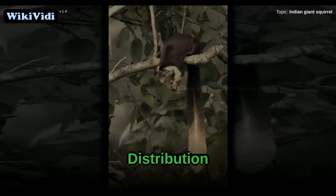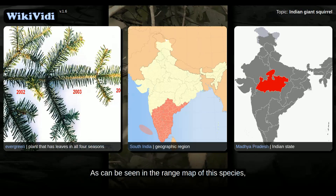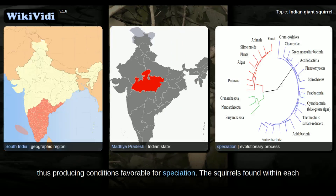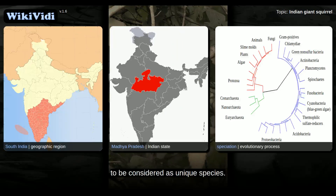Distribution: The species is endemic to deciduous, mixed deciduous, and moist evergreen forests of peninsular India, reaching as far north as the Satpura hill range of Madhya Pradesh. As can be seen in the range map of this species, it occupies isolated ranges that are widely separated from each other, thus producing conditions favorable for speciation. The squirrels found within each of these isolated ranges share distinctive color schemes, making it easy to identify which region a particular squirrel is from, as well as leading to the controversy as to whether these different color-schemed subspecies ought to be considered as unique species.